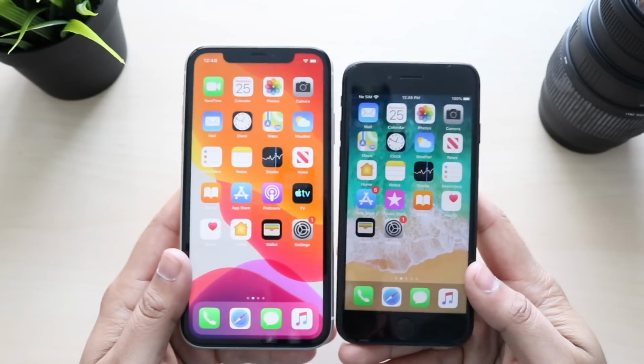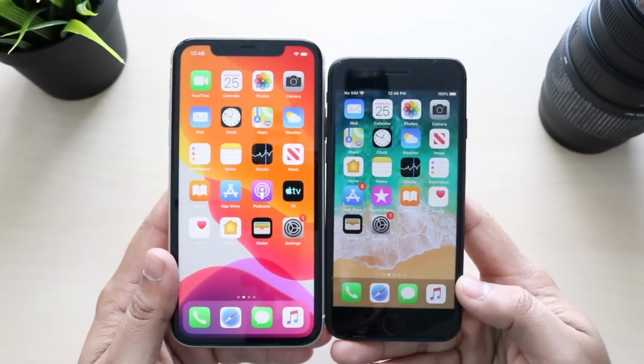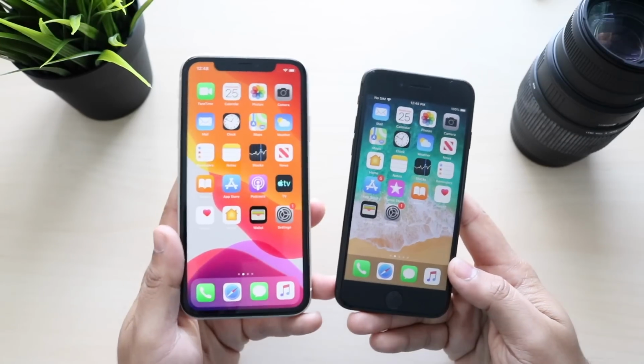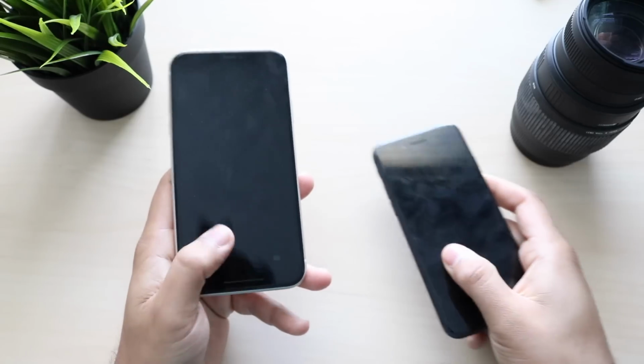However, the side bezel looks thicker on the iPhone 11 than it does on the iPhone 8, which is kind of funny. It looks like we're taking a step backwards here. Now that kind of covers it up for the most part on the outside. Now hitting on these software updates, here's the thing, okay?